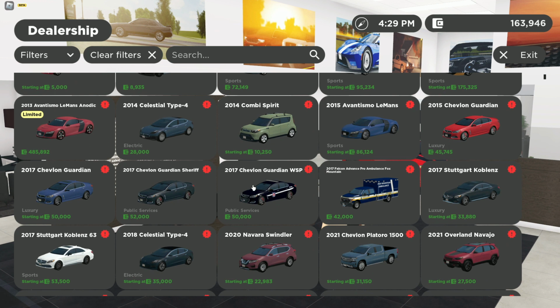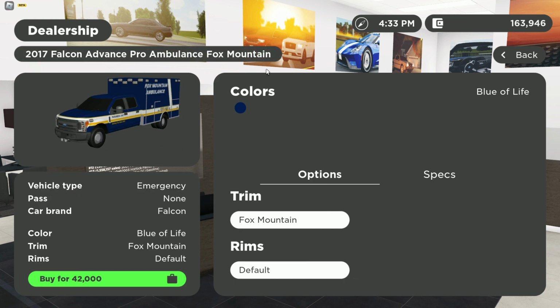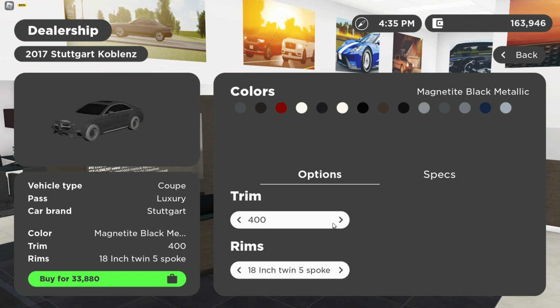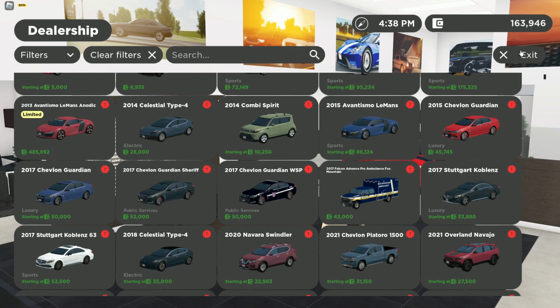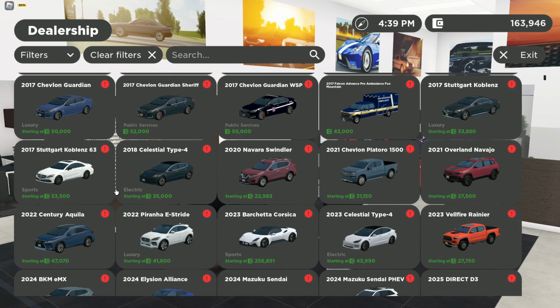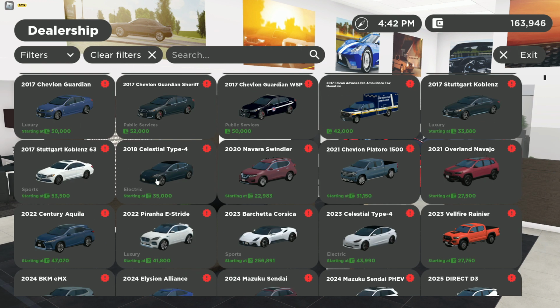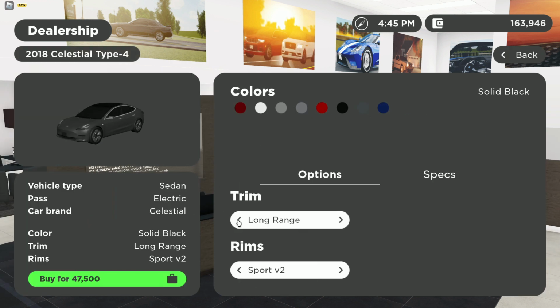So they added the State Patrol one, I keep forgetting that name. Then they added a new ambulance, which I own, actually I didn't show you it. They added an S-Class. Not great with my Mercedes-Benz. But then again, why should I be good with my Mercedes-Benz? Said Teslas, you know, all this garbage.